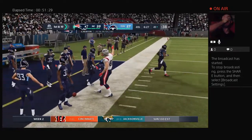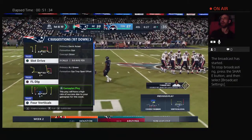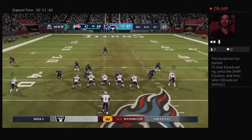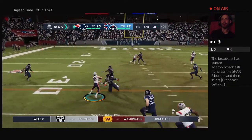Nice gain by Newton, and Olsen, 13 yards, reunited. And another first down. Like the design that we're seeing right there. This is what they need. Down by a touchdown here in the 4th, they just need to keep working their way downfield, and when they see openings, take their shots.